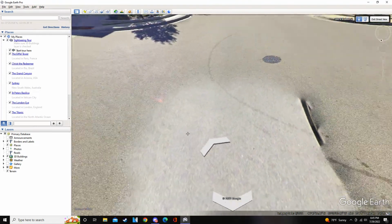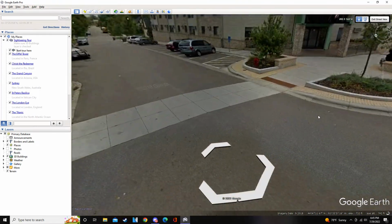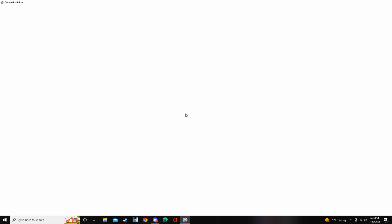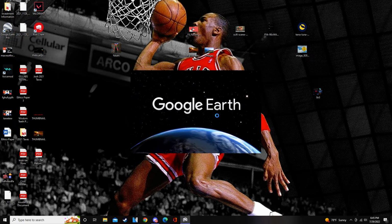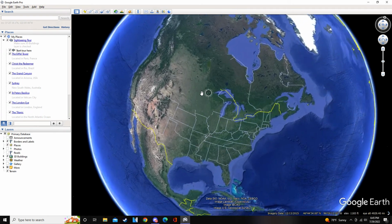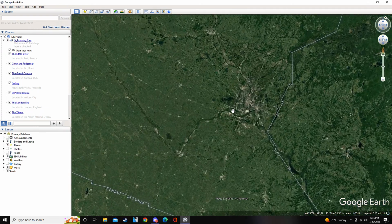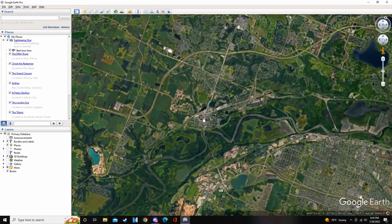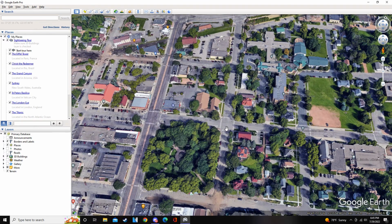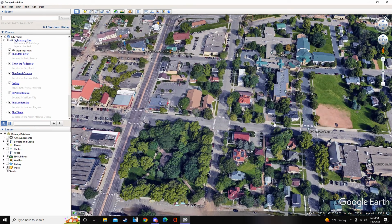But let's say right here, you're taking a left. So you want to take a left, and you kind of want to do something like this. Geez, Google Earth is bugging out. So when you're turning, they want to make sure that you're turning in a way that, I don't know how to explain it, but I think they want you to turn like this. They want you to go a little bit wide. Do not undercut like this. Do not undercut like that. Kind of just make it a bit wide, as you can see.